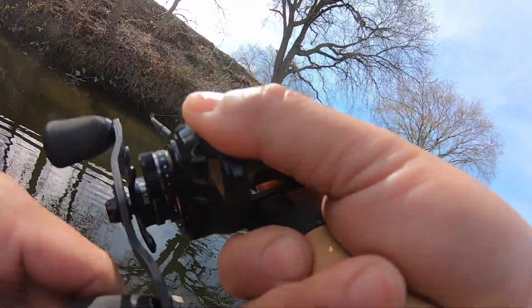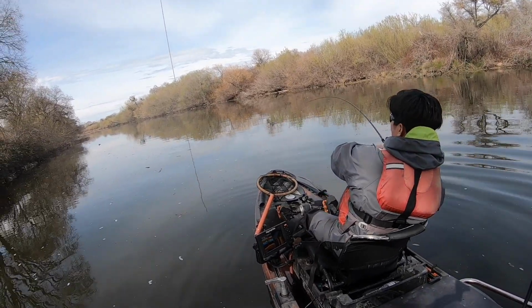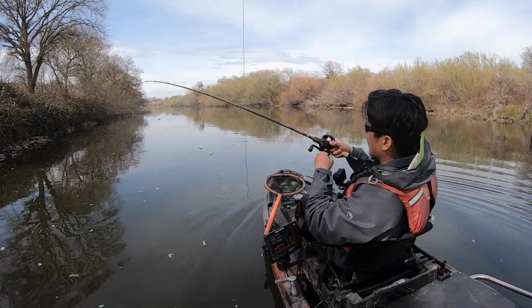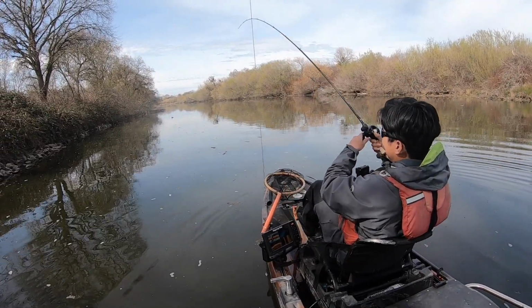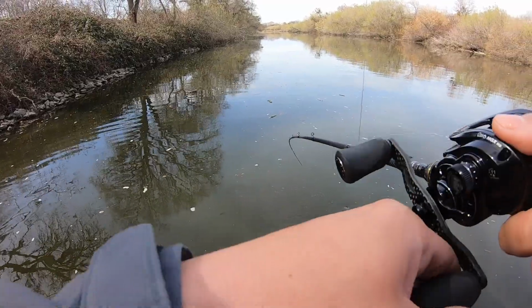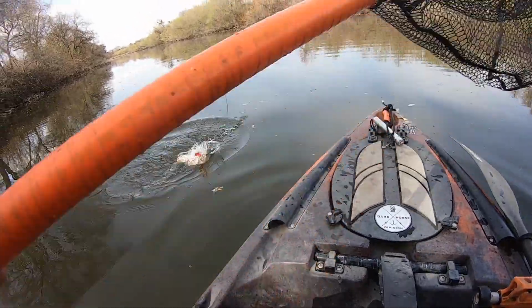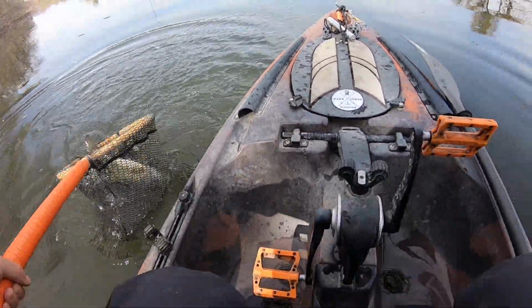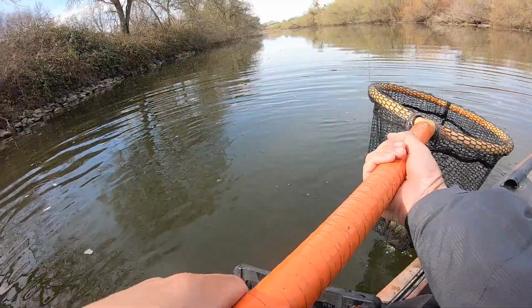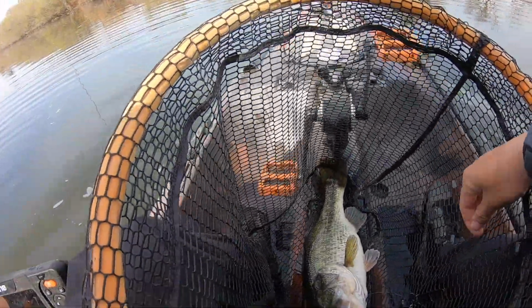Got her. Got that one. Oh yeah, buddy. That feels good. Dude. She's fighting like a biggin. Oh yeah, it's a biggin. It's a net-worthy fish. Yeah, buddy. You're junk fishing, you see some rock, you pick up the crank. That's a good one, dude.